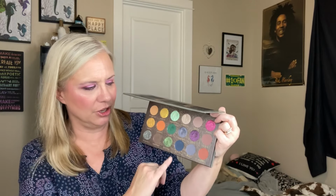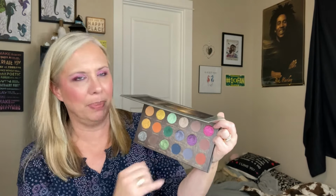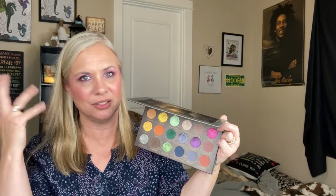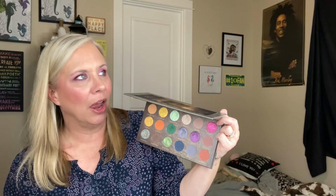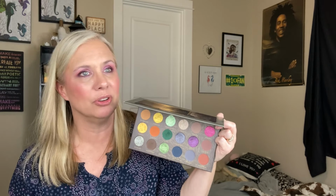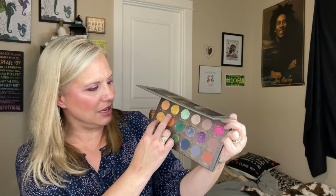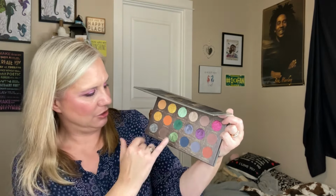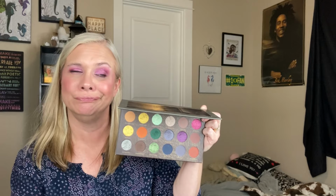The reason this is not my favorite palette from Nomad is that this shade was pretty patchy, but the more I thought about it, this is a pack on and leave shade, I think. This is not a real blendy shade. And the shimmers, while they're gorgeous, are not the same as shimmers in other Nomad palettes. They're not bad, they're just not the same as other shimmers I have from Nomad. And I feel like these 2 shimmer shades are practically the same color, tone, whatever. And these 2 are very similar too, this gray and this gray. They don't look like it in the pan, but when I swatched them, I was like, are those the same shade?